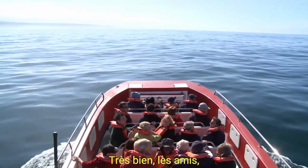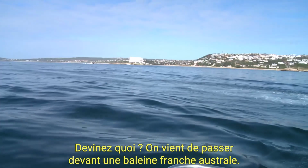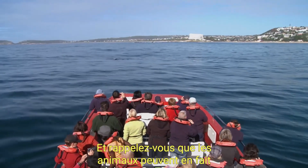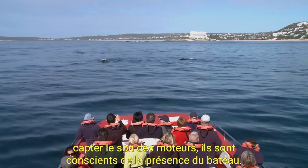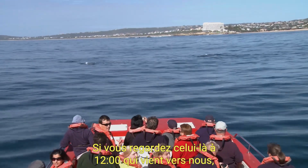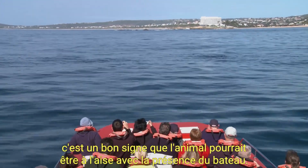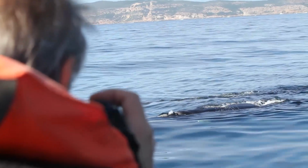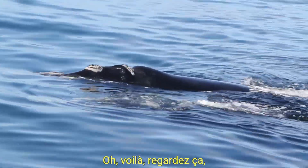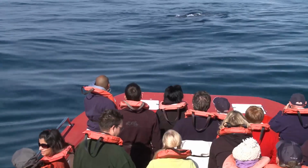Alright folks, guess what? We just went past a southern right whale. And remember that the animals can actually pick up the sound from the engines. They are aware of the presence of the boat. If you look at this one at 12 o'clock, coming towards us, it's a good sign that the animal might be comfortable with the presence of the boat. Oh, there we go, look at that. That's now less than 10 meters. Less than 10 meters.